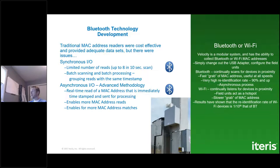Older MAC address readers can only capture as many as 8 MAC addresses in 10 seconds. They would often have to batch scan and process these MAC addresses. While processing and sending these addresses, the readers would not be able to scan for any new captures. So this commonly results in reads being grouped with the same timestamp, thereby lowering the overall accuracy of the system. In densely traveled areas, MAC addresses would even be missed due to the large amount of captures each unit would have to make in short amounts of time. So as that unit would be sending its batched data, it would be missing captures on that roadway.